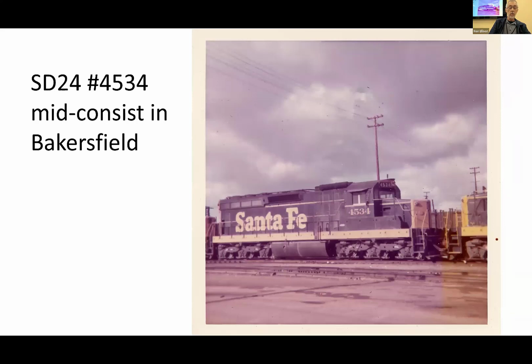So this locomotive is soon to be rebuilt. It's an SD26, which is what it will be when it comes out of the shops. Right now, it's still an SD24 4534 in the old paint scheme. And it is in mid-consist at Bakersfield, California, right in a moment of storm light during Christmas season, December 22nd of 73.